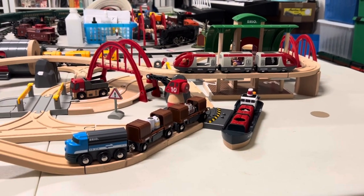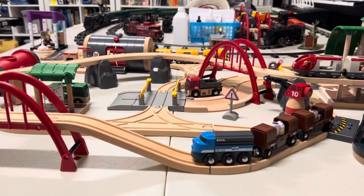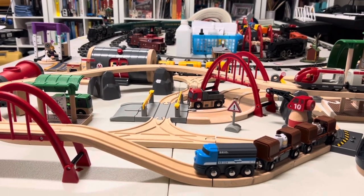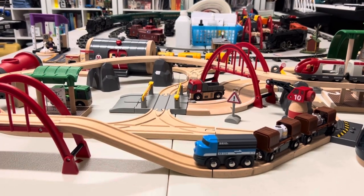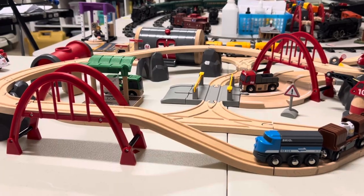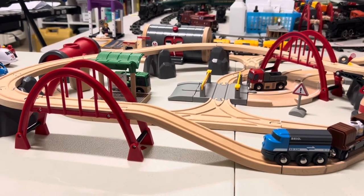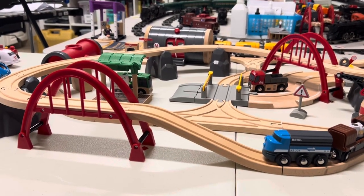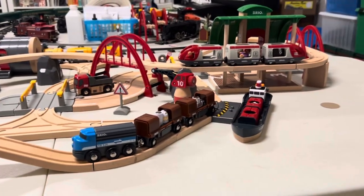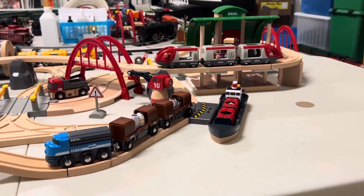33052 Deluxe Railway Set. A stark and colorful contrast to the rugged 1950s American Flyer trains idling behind, this is the most extensive railway set from BRIO. Quote, "with 87 pieces, it lets your imagination run wild," as stated by its instructional video in 2012. And this statement could not be truer.